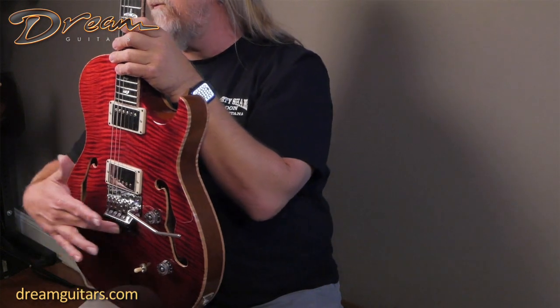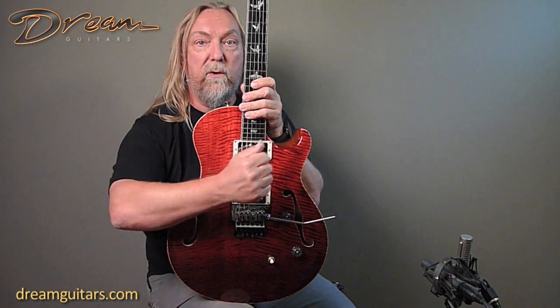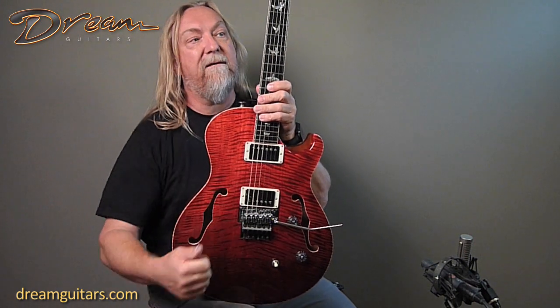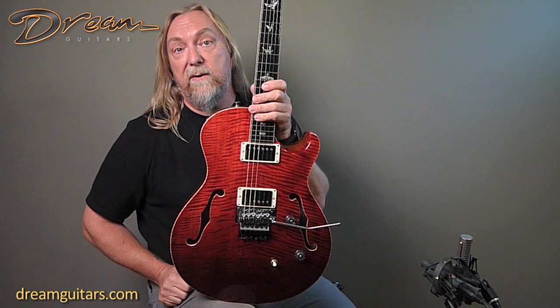It's also got a Floyd Rose, so it's a Floyd Rose tremolo. For those of you who don't know, not only does it go down, but it comes back up, so you've got a lot of flexibility there for rock players. But of course, this can also handle jazzy sounds and bluesy sounds as well.